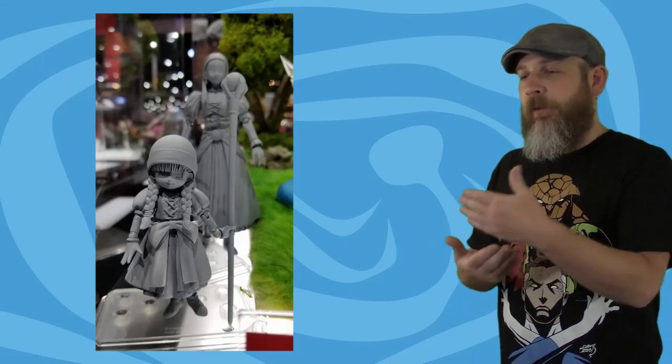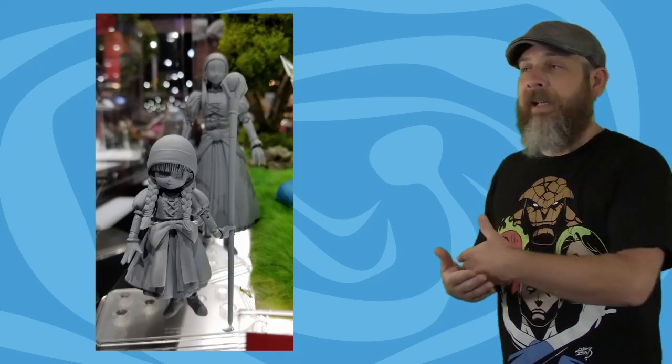Square Enix is still nurturing this line. And from the way they talked at San Diego Comic-Con, they're going to be nurturing it even more, bringing Bring Arts more to the forefront than even the Play Arts Kai line. I don't know, but you give me more 6-inch scale figures and I'll buy more of your product.